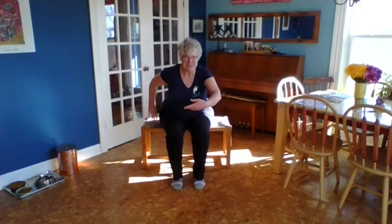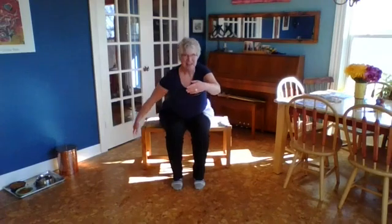Left grasp the bird's tail comes back. Hold the ball here. Bow and arrow back.